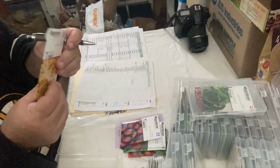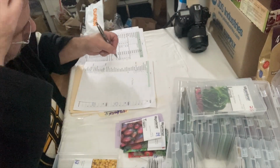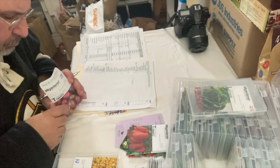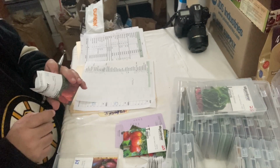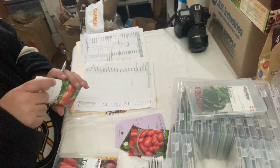Yellow Plum, I will probably order more. I think I don't have enough. The plum tomatoes, I do a ton, so. This is, I believe, Ukrainian Plum, and that needs more seed. San Marzano, I will get some more seed of that. And I believe that is beefsteak. Oh no, Tigerella, that's a yes.